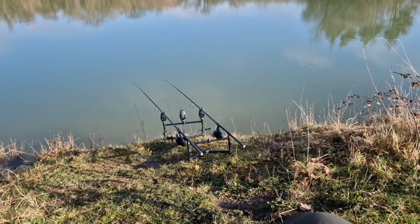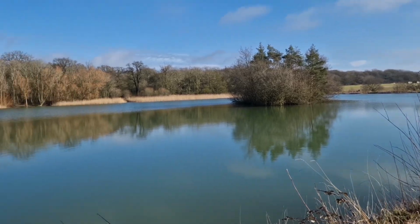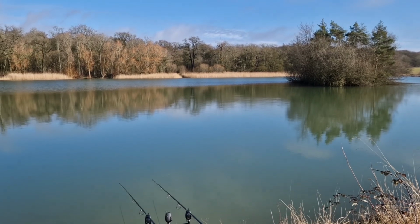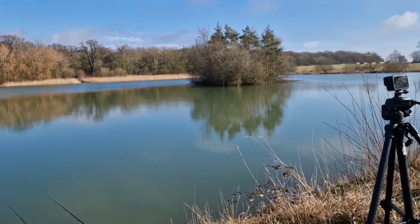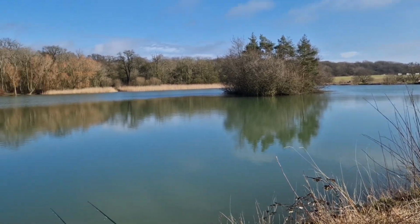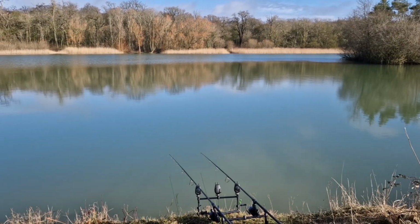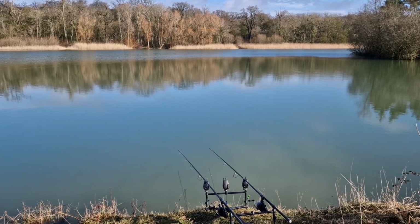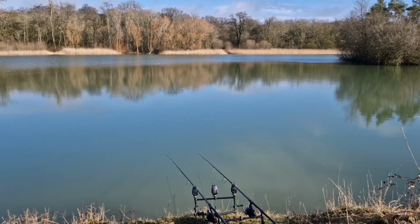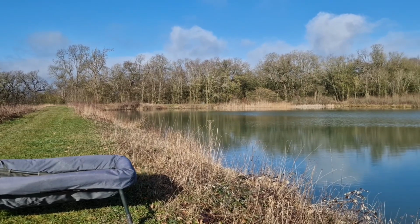I've moved the right hand one over towards the island. I reeled it in from where it was, and I had some weed around the hook, so I've just put it over towards the island there. Different spot, see if anything picks it up there, but I might give this spot another 45 minutes or an hour or so, just after midday, and if I haven't had any carp interest, I may well move down the far end there.